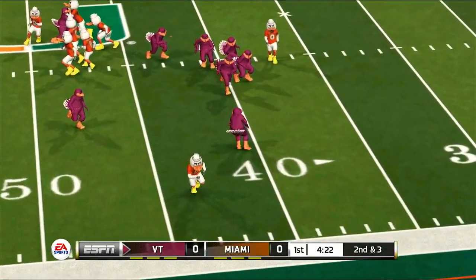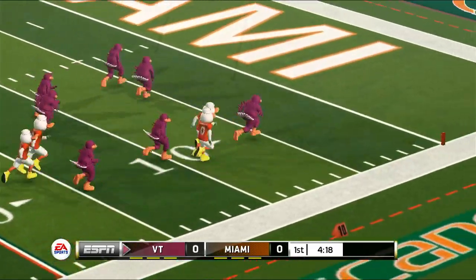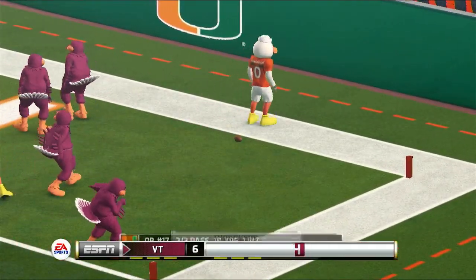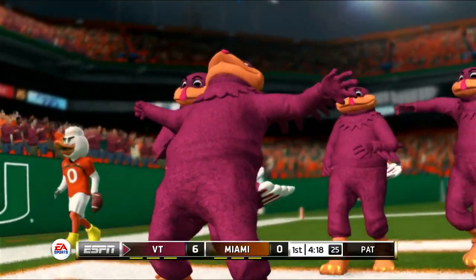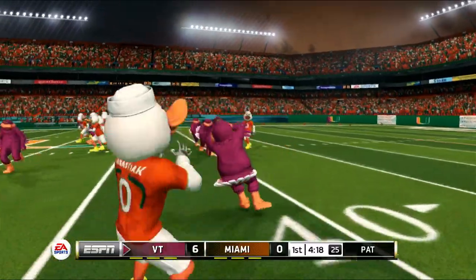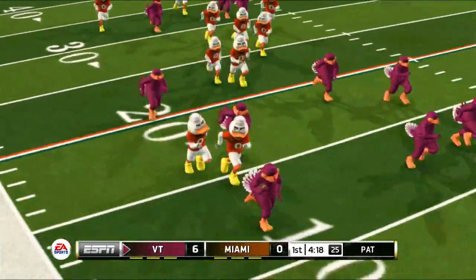Tries to thread the needle, and it's not going to work. To the 20, to the 10, touchdown, V-Tech. Man, that was a super play by the defender. Excellent interception and an even better return for the score.